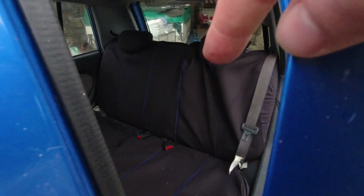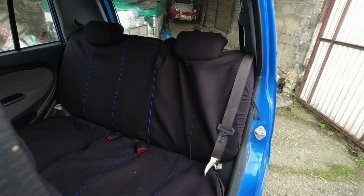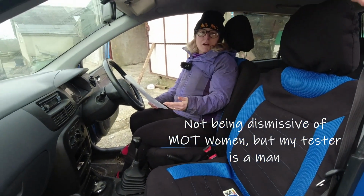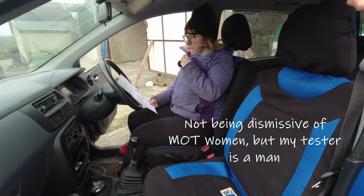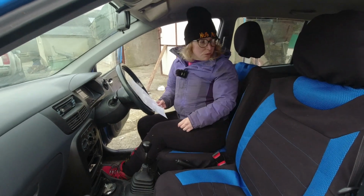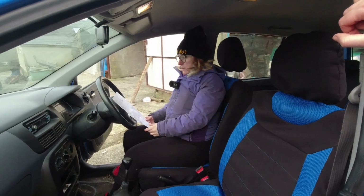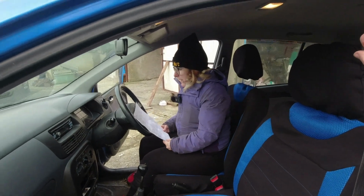Make sure your buckles are out. It makes the MOT man much happier if the buckles aren't out, if you've folded the seats. It's a short test. If you've folded the seat, the buckles might have gone missing. So we've given the back ones a bit of a clean. They all seem to be working fine. So that's lovely. Warning lamps are next.